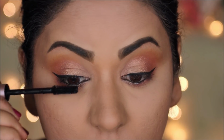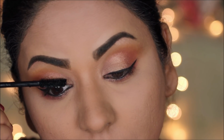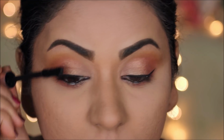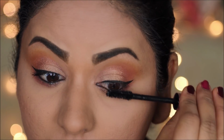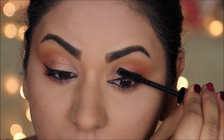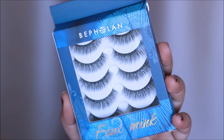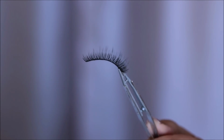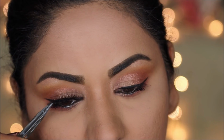I'm applying a coat of L'Oreal Lash Paradise mascara before I jump to lashes. And for lashes, I wanted something very fluffy and voluminous, so I'm going with the Bayfulin Faux Mink lashes. These are cruelty-free because they are faux mink, but they look very natural and like real mink lashes.